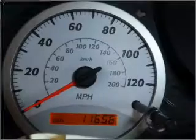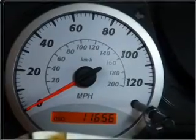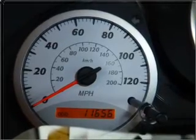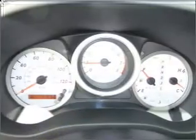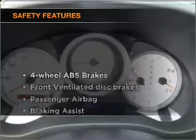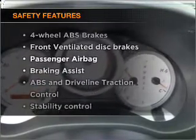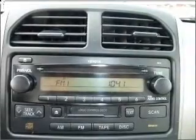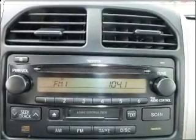Air conditioning, power door locks, power windows, power steering, cruise control, power mirrors, an AM/FM stereo with a CD player, an adjustable tilt steering wheel. If safety is a high priority, rest assured knowing that these top safety components are included. Front ventilated disc brakes, passenger airbag, stability control.